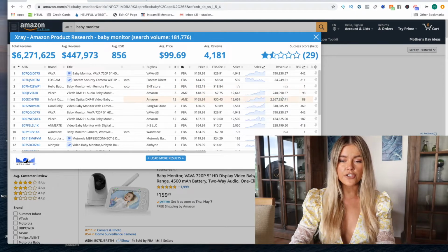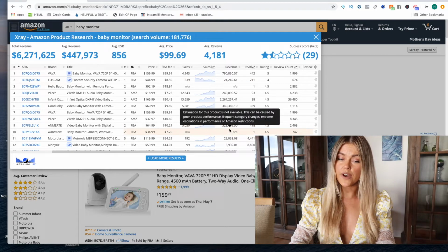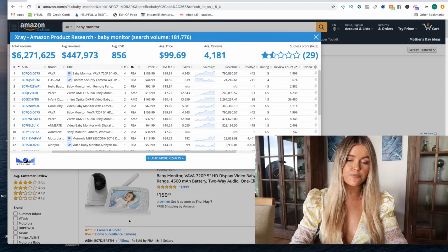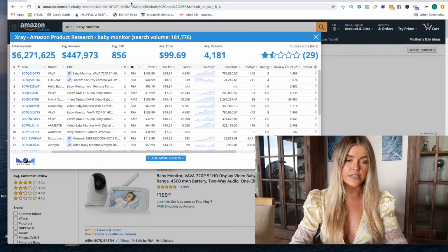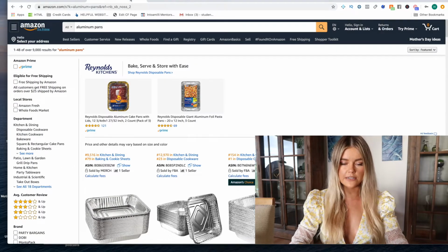You see the high revenue, you see they're doing well. That's very great, but can you sell this? If you come out with something similar to this product, can you hit one of these numbers? We're gonna break it down. I'm gonna show you in a second, but before that, let's compare it to the market of aluminum pans.